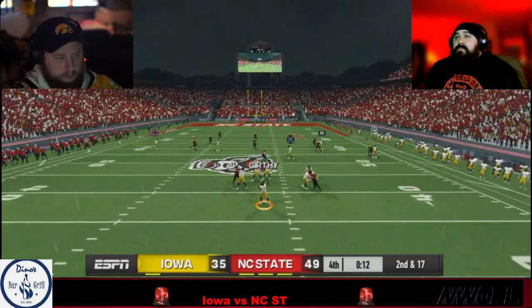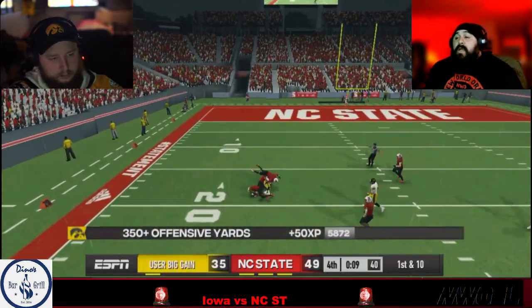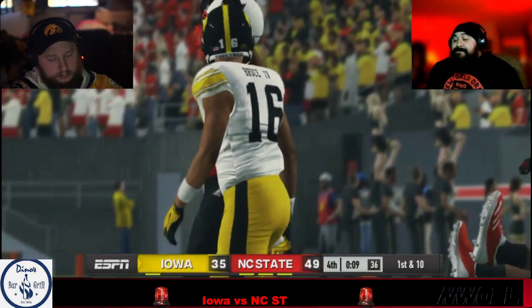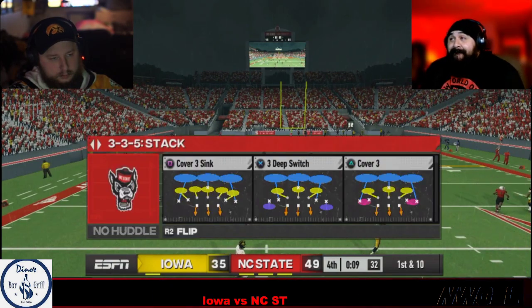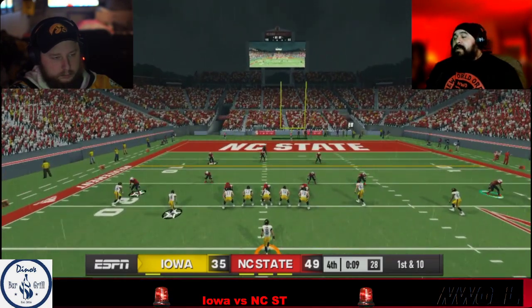So 14 seconds remaining. Padilla throwing up the left side, has his man. It's going to be caught inside the 20-yard line. 1st and 10. 9 seconds remaining. Iowa trying to get points here before the end of this ball game. You have to score this play. If you're Iowa, you have to score this play.